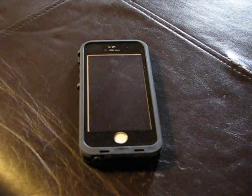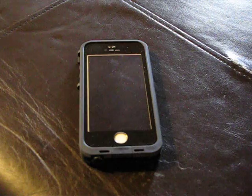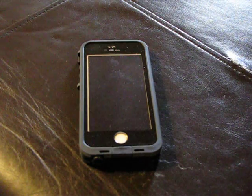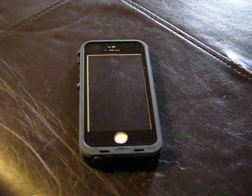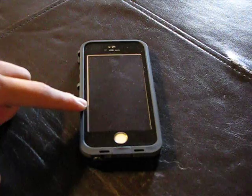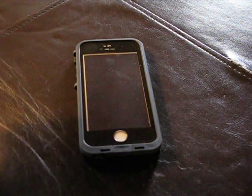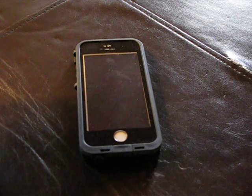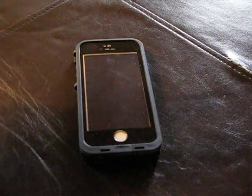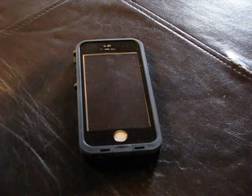So first off, this phone comes in only two sizes, 16 and 64 gigabyte. They do not have 32 or 128 like the other phones do. I have the 16 gigabyte right here, and it is the space gray. It also comes in rose gold, silver, and, sorry, space gray, and gold. So those are the four colors.